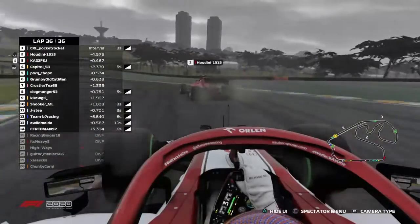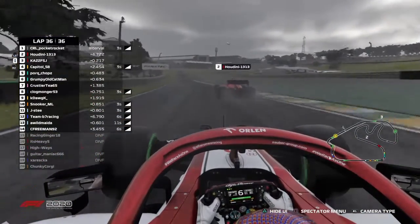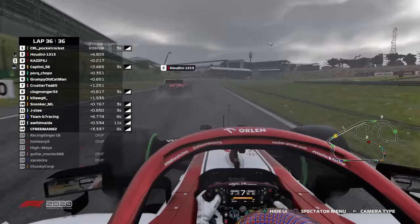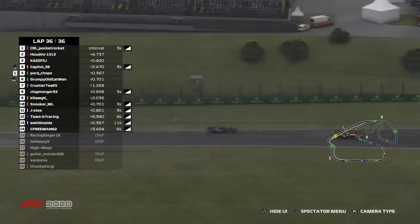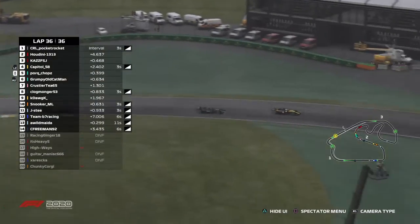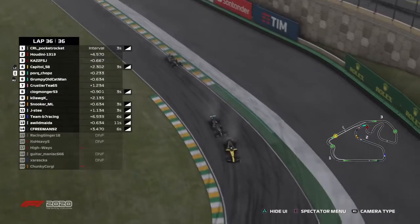Houdini, Kaz is now chasing down Houdini. He's going deep. He went very wide, almost trying for an overtake. Thankfully, there's no penalty there for him, as that could have been a little bit costly. With Capital and Porkchops, you still got to keep it clean. Stay on that podium. But Porkchops, he's chasing down Capital as much as he can.